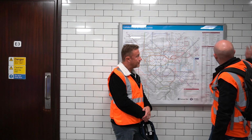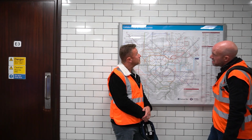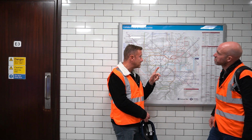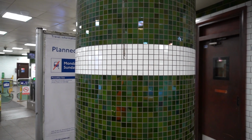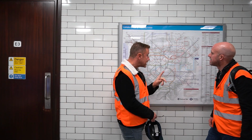The tiling, as we look at it today, looks 90s, doesn't it? In fact, I vividly remember it being done, because I was using it at the time. And it's not the worst, actually. The green tiling around here has got a little bit of relief to it. It's quite nice variation.